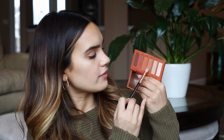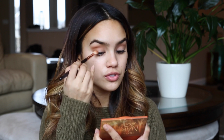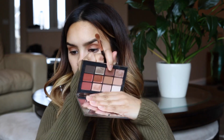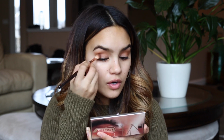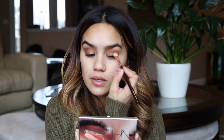Next I'm gonna be taking this shade right here called Hot Spell from the Urban Decay Naked Petite Heat palette, and that is going to go on the outer corner and into the crease just for a little bit of extra added dimension. And Petite Heat is really warm, like orangey tones. I'm then gonna take this shadow right here from the NARS Wanted palette, and I'm gonna use the same brush. I'm just gonna pop that all over the middle of my lid to the outer corner. I'm just gonna blend that around in place.